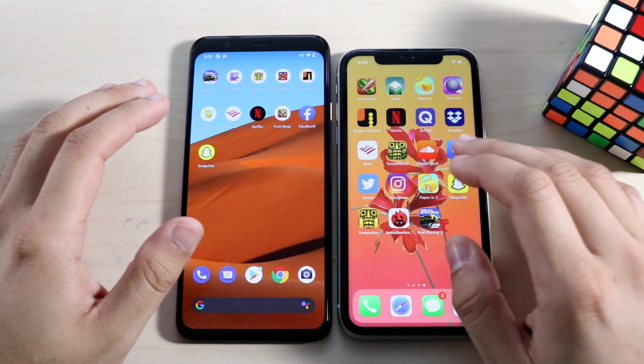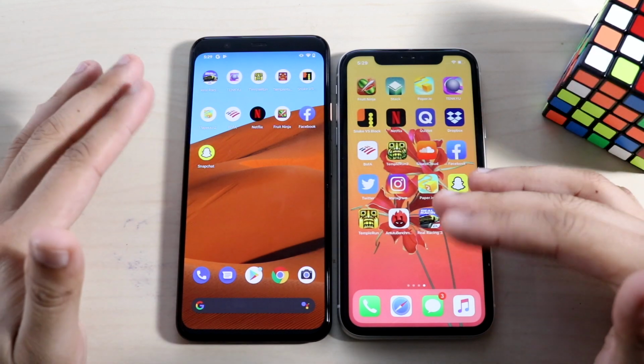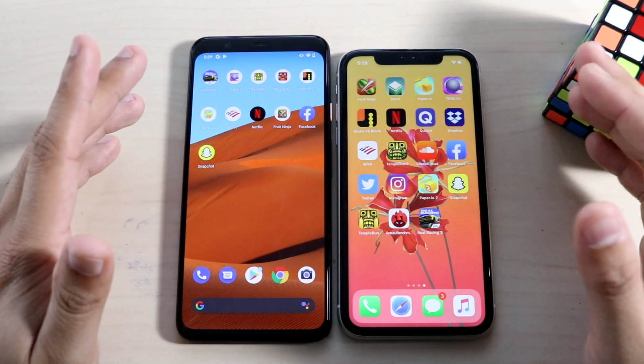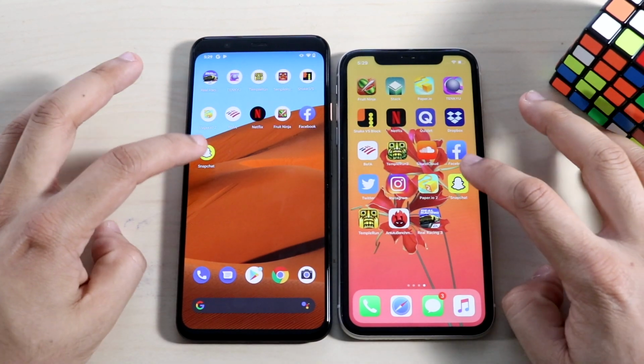Alright everyone, let's go ahead and do this comparison. Now I have almost the same apps on both phones. For some reason, the Google Pixel 4 XL didn't want to download a lot of the apps, which is kind of annoying. I downloaded some of them, so let's go and do it. Let's do Snapchat, 3, 2, 1.